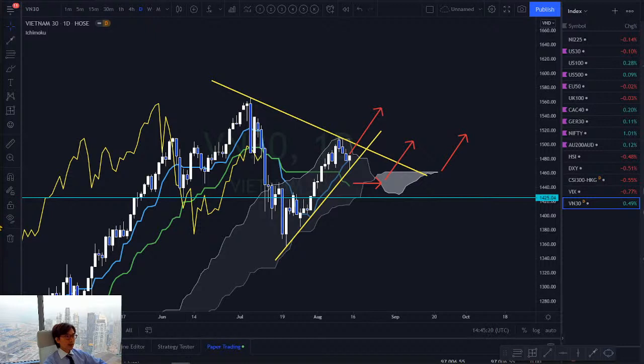KL says, I want to ask Kei a question. If Ichimoku works based on the calculated price of the candle, then the daily time frame will be the big boy of the 4 hour time frame. Then 1 hour chart will be big boy for M15, right? Yeah, that is true. That is true.